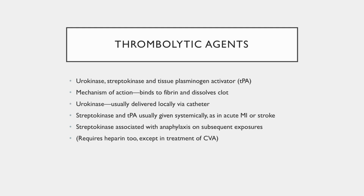So there are essentially 3 different thrombolytic agents. They're urokinase, streptokinase, and tissue plasminogen activator, the brand name being Activase. They bind to fibrin and dissolve the clot. And streptokinase and TPA are the ones that are usually given systemically in acute MI or stroke. The issue with streptokinase was that you could only get it once. Not that you'd want it more than once, but when you give streptokinase a second time, a significant number of people have anaphylaxis on subsequent exposures.